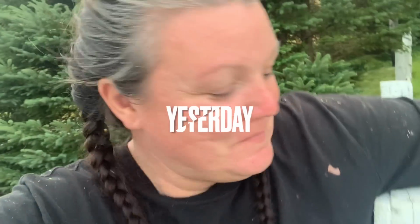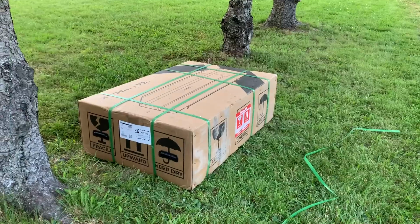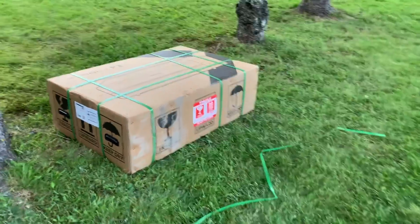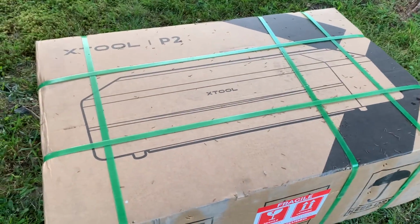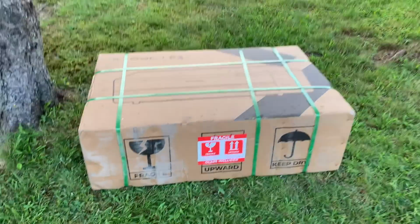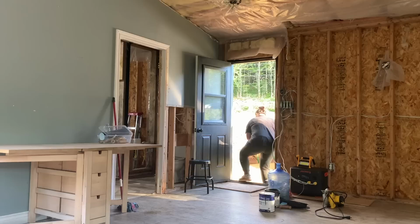Okay, we just got back from doing all the work for yesterday's video and doing the work at the new studio property. I just came home to unlatch our gate and there's a parcel here. I've been waiting for this parcel. I'm so excited. Look at this. There's a box. 2 pieces for this already came. Look at what it is. X-Tool P2. Let's go. London, did you see Mommy's X-Tool showed up?